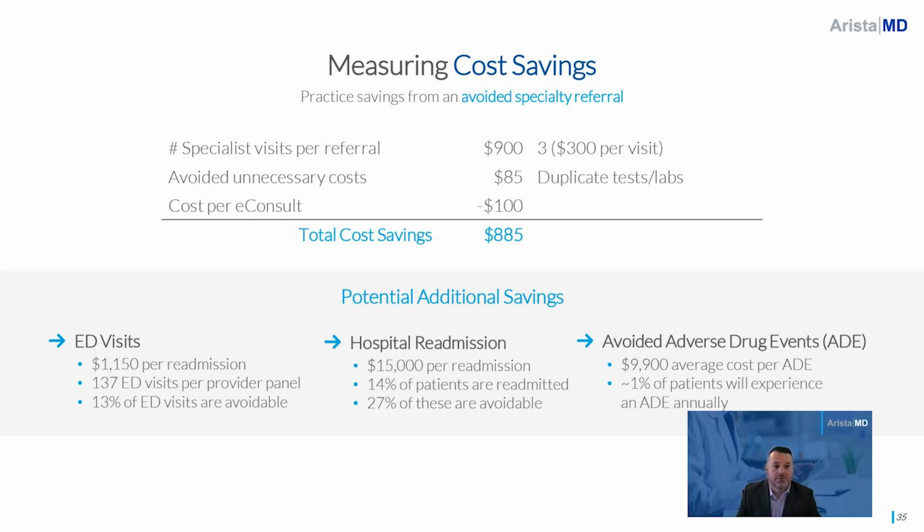A single hospital readmission costs around $15,000. 14% of patients are readmitted to the hospital within 30 days, and 27% of these readmissions are avoidable. This translates to about 7 patient readmissions within the average PCP patient panel. That's $105,000 annually. If you have a higher percentage of elderly patients or manage a high number of chronic conditions or comorbidities, this number could be much higher.